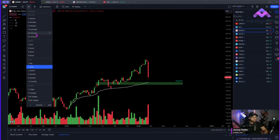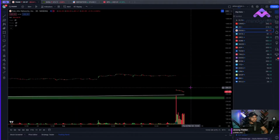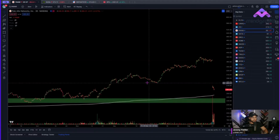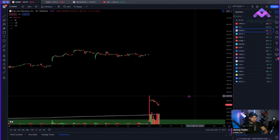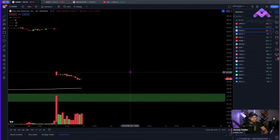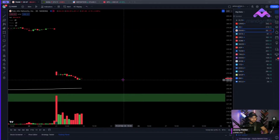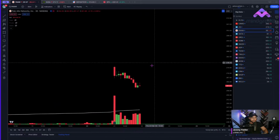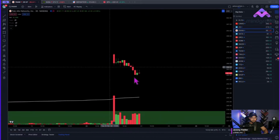Where are your levels of resistance if it does bounce? I mean, there's not very much resistance, to be honest with you. I'd have to look at this and say above 275, you break out. Below 260, you break down. 275, 260 is it. Just floating in space.